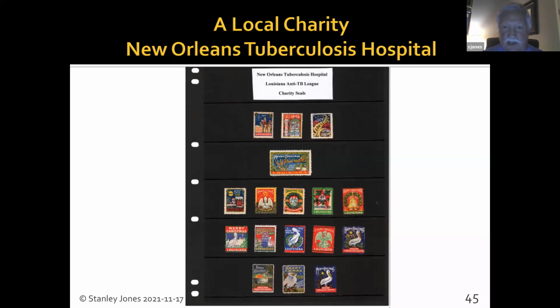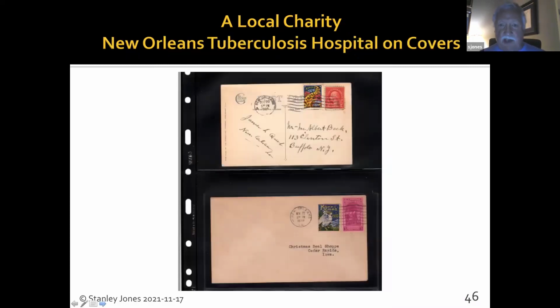Now, when you collect these, it's very, very hard to find them used because they were used locally. So if you don't live in that area, it's going to be very hard to find any of the covers. And if you look at the next slide, over the years, I found two. I traded for one, and one I bought at auction. This one is 1926. This one is 1939. They're very hard to find used. And in all the years I've been doing this, I've only found two. Those are my two that I have.